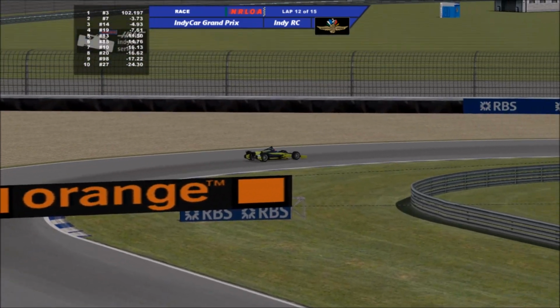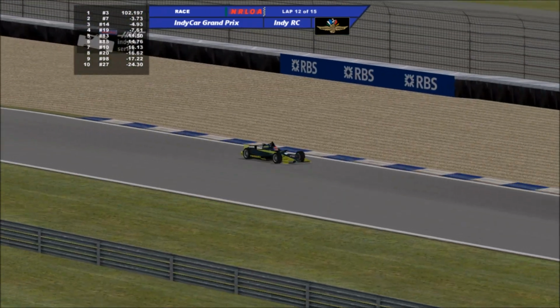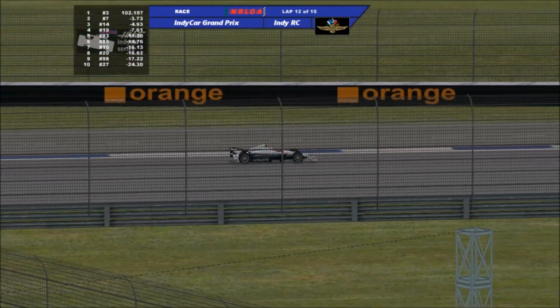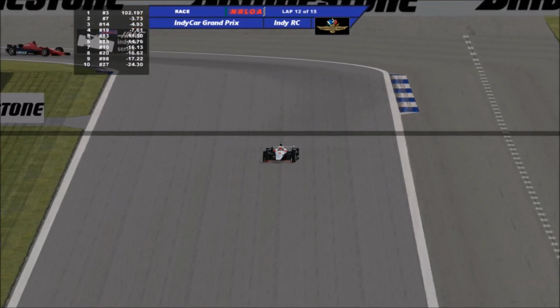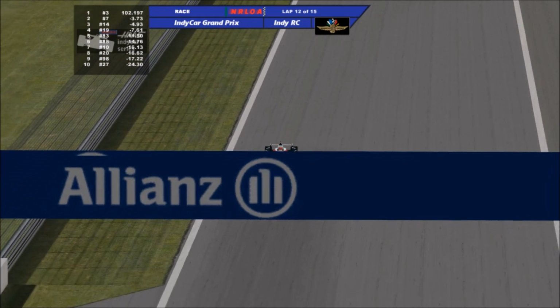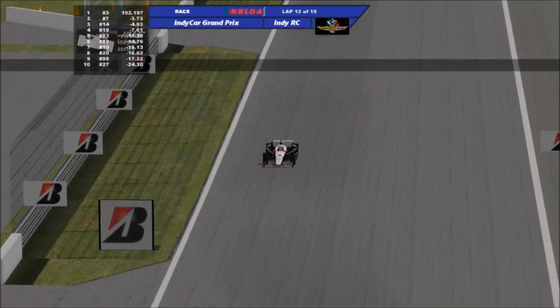Sound like Rick Allen there. A lot of you people think I'm better than Rick Allen, and I agree. But still, it's a double points race. 100 points for the winner, and that's a lot of points. That could definitely help these drivers win the championship.